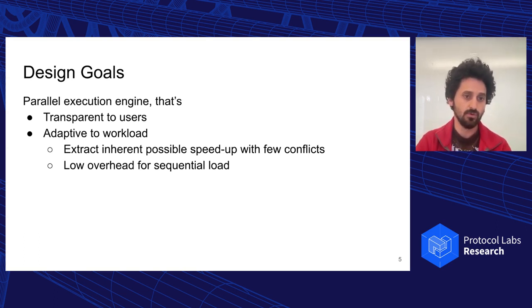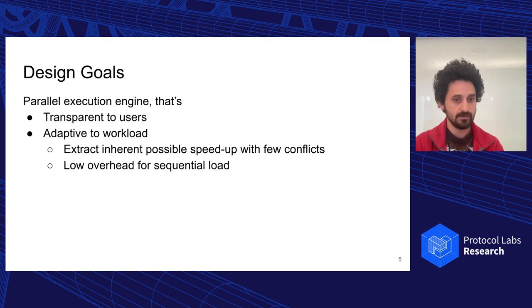But on the other hand, we do want an engine that will be adaptive to the workload, which means that if the workload is highly parallelizable, meaning that there are very few conflicts in the workload, then we can extract the inherent parallelism and achieve very high throughput. But not less importantly, if we get a workload that is very sequential, meaning that there are a lot of conflicts between the transactions, then we want to introduce as little synchronization overhead as possible compared to a real sequential execution of the workload.